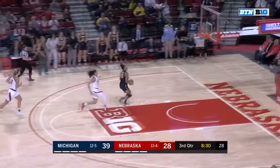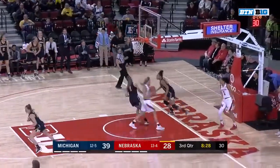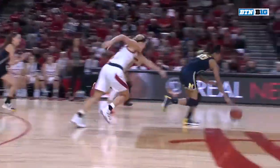Hopefully she can get going here with this fast break steal layup. Extended the lead to 41-28. Steal, Hillman.